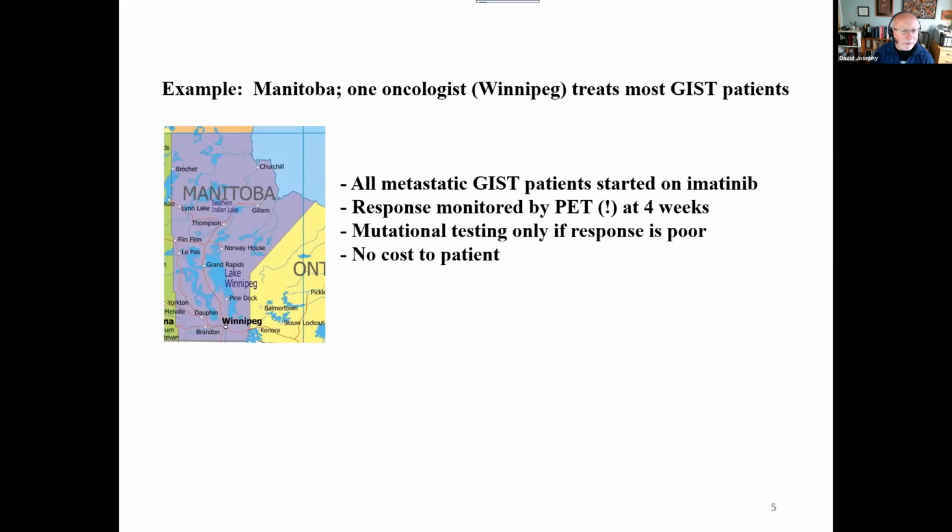Second example I'll give you is in the middle of Canada, the province of Manitoba, with a rather small population. The only really big city is Winnipeg, and I think there's really only 1 or 2 oncologists treating most GIST patients in Winnipeg, and one has a rather different approach. He doesn't do mutational testing immediately. He starts all of his metastatic GIST patients on imatinib.